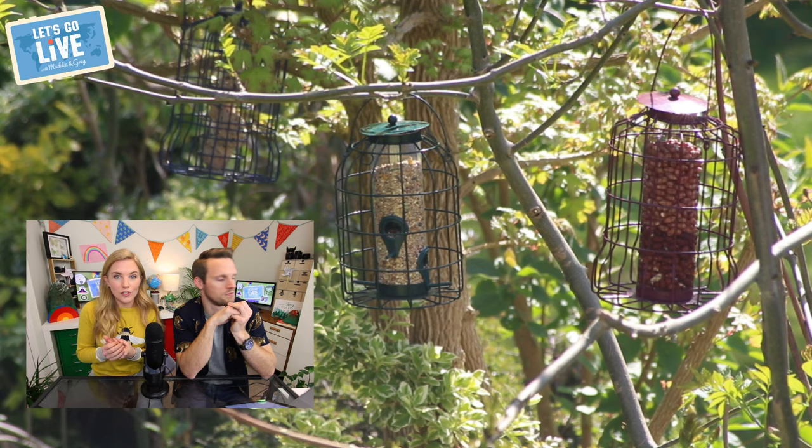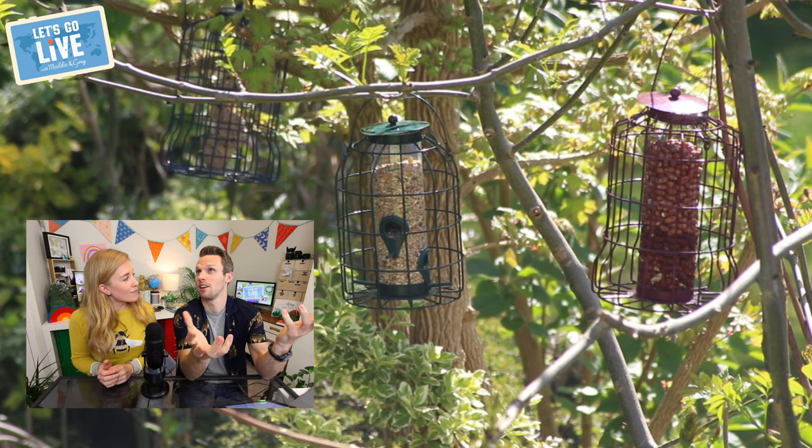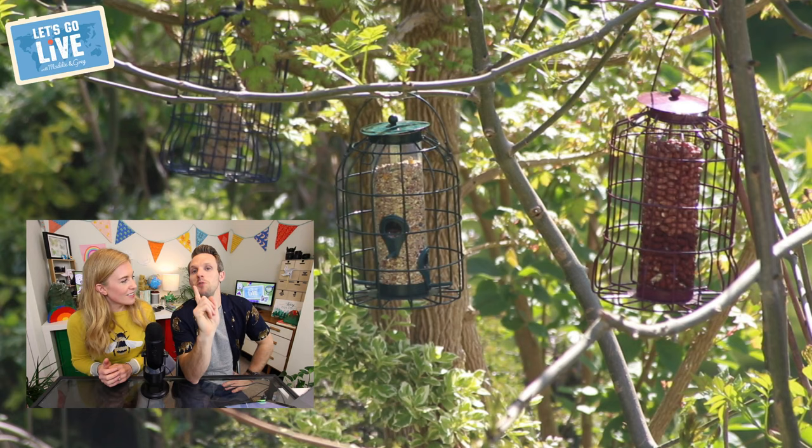Anything on the bird feeders? Oh, it's quiet out there today. It's really quiet today. It's because there's lots of natural food around at the moment. They don't need the bird seed so much. When we did Garden Week 6 weeks ago, in week one of Let's Go Live, when we were just all figuring this out, we were having a laugh, we had quite a few birds before the show, not necessarily that many during the show.